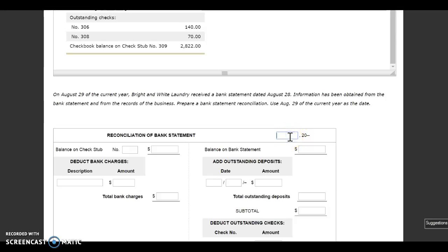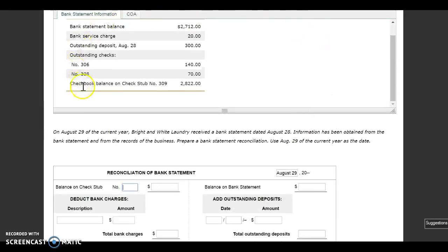We are actually going to use the date that we are doing this bank reconciliation. So I'm going to put in August 29th. And then I'm going to fill out the left side first. So my check stub number. I'm going to look up here at the top. Here it gives me my checkbook balance on check stub number 309. So I'm going to say 309 here. And then I'm going to put the balance that I have on that check stub, $2,822.